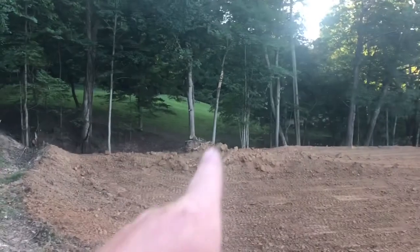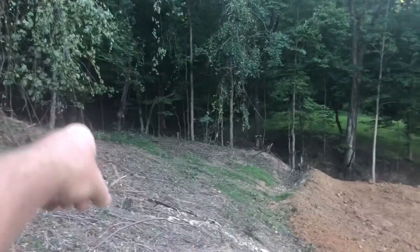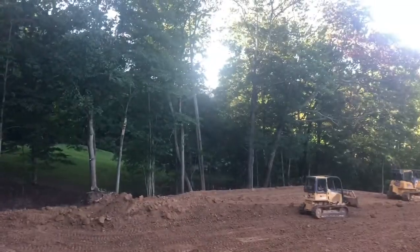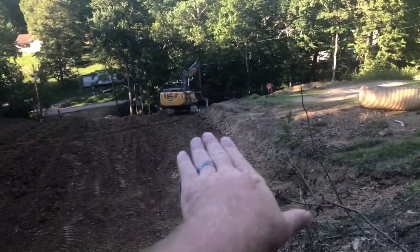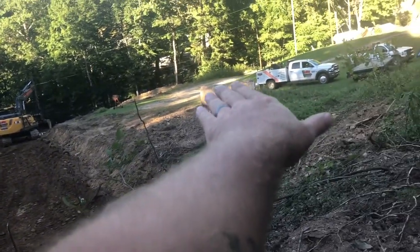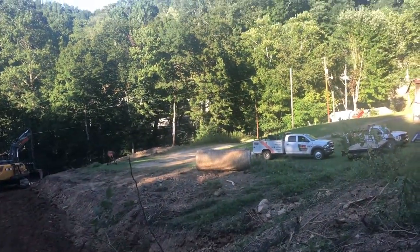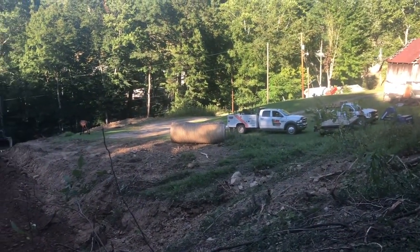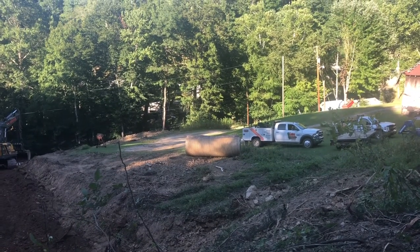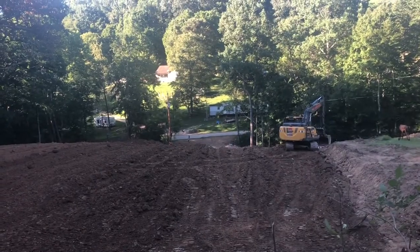I gotta take that tree there out. I'll take that out tomorrow and cut it up, and I'll hide it over here in the woods. And you can see right here, we're just gonna kind of cut that off, and shove that over to that hill and build that road coming up around the hill. Clean all this up. We'll be ready for gravel come Friday. Might even be able to get a couple loads in here tomorrow.